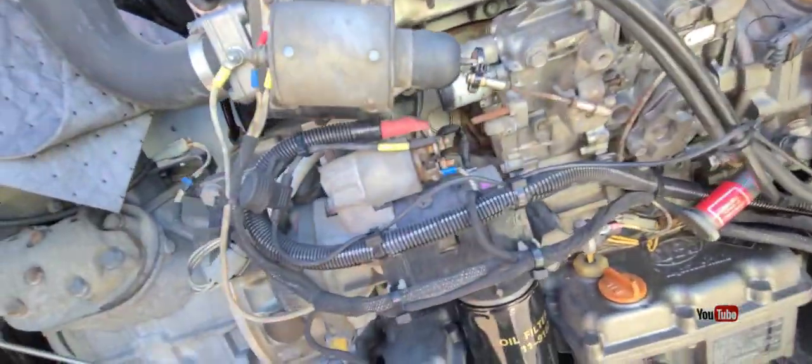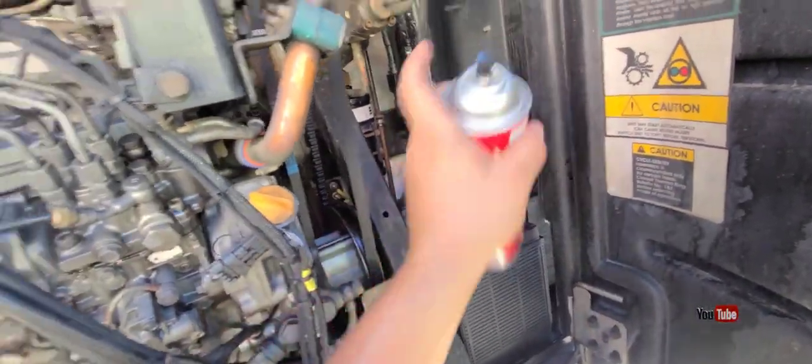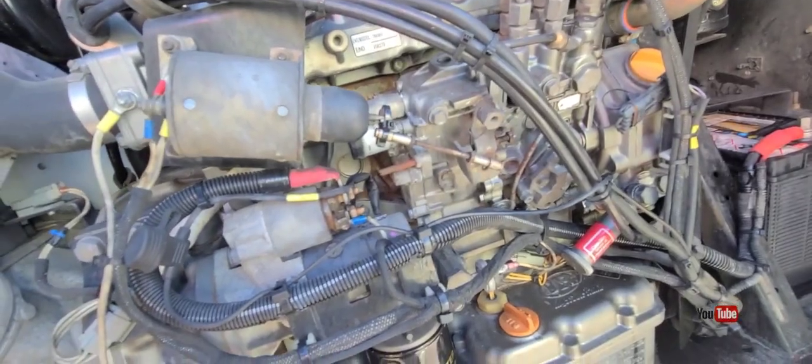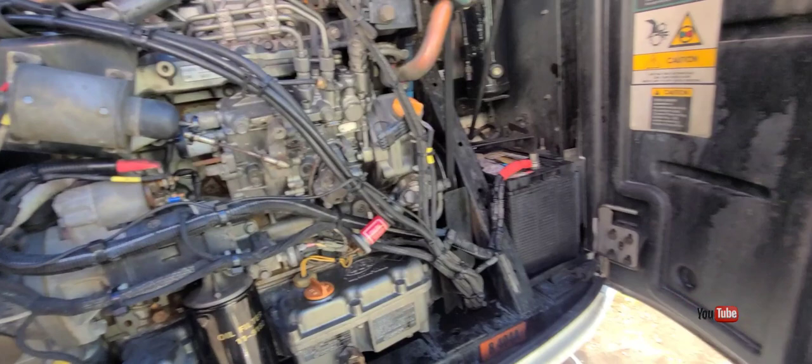So I'm gonna tie it up already. Okay, that should be all right. If once I hit this switch now, it catches air or air is in it still, then I have to go back and redo the same thing again after I prime it. So switch is on.